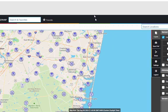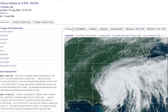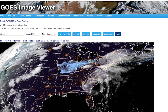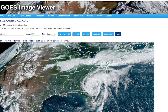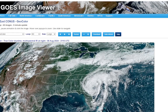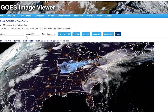All right, let's go and look at some more satellite images here. We'll go to the CONUS view. Kind of show everything going on. Here's Debby. There's your stalled front. So this is your stalling cold front. This is Debby. And it looks like these fires in California really flared up here. Northern California, Oregon. Let's go out there.